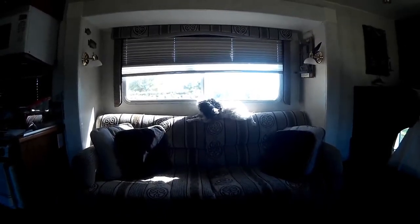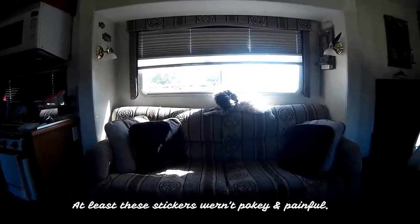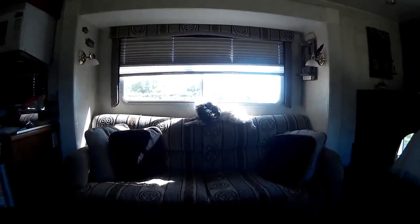Bandit got into some more stickers last night when I took him out for a little walk. I took him in a different place, so I thought there wouldn't be stickers, but there was a different kind yet again, and I had to clip him some more. So I wasn't too happy about that. So anyway, we'll see where that goes.